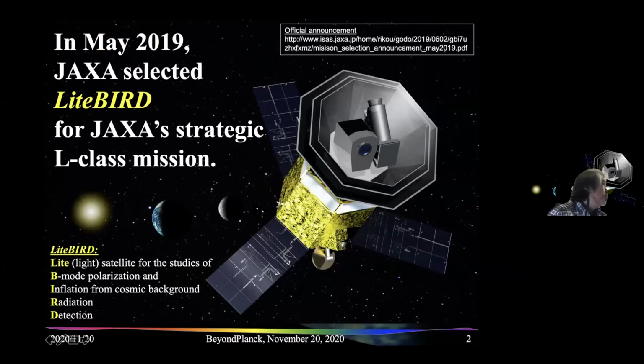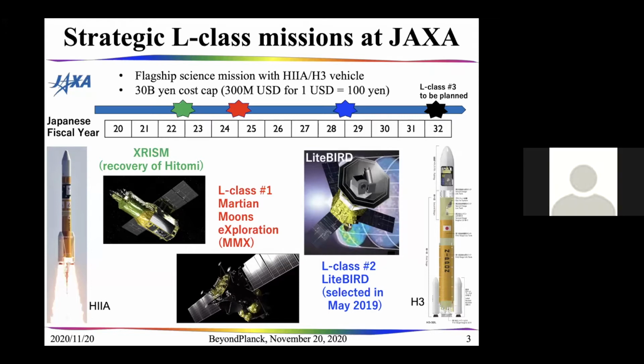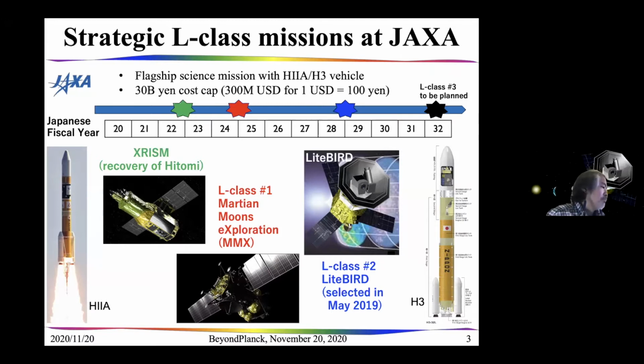So first of all, LiteBIRD is JAXA's strategic L-class mission selected in May last year. LiteBIRD is a satellite for studies of B-mode polarization and inflation from cosmic background radiation detection. JAXA's L-class is for flagship science missions with a $300 million US cost cap. Three missions in 10 years will be launched with JAXA's H2A or H3 rocket. After the CRISM mission, which is for recovery of the Hitomi X-ray satellite, the first in the series will be MMX, Martian Moons Exploration, around 2025, and then LiteBIRD in the late 2020s.